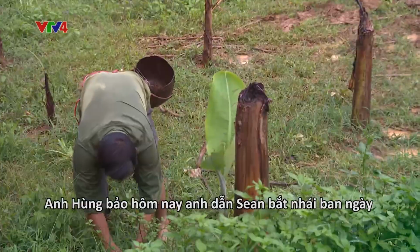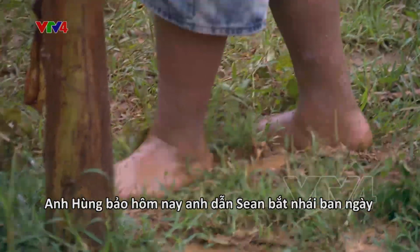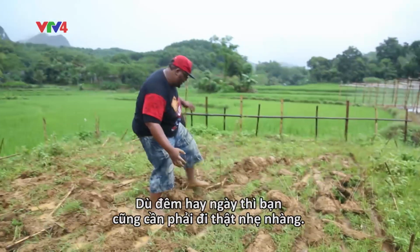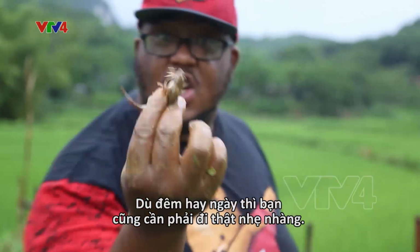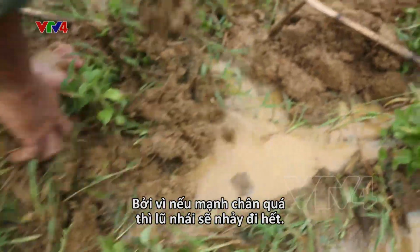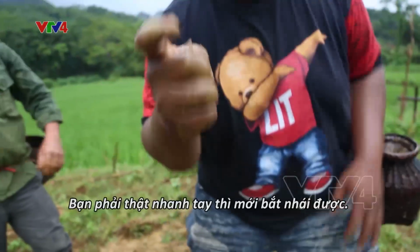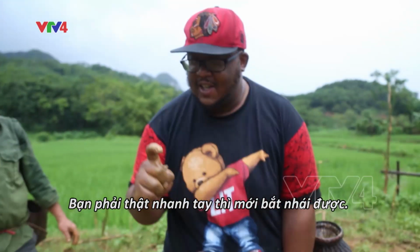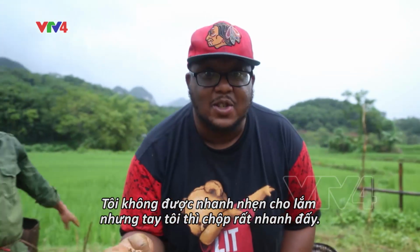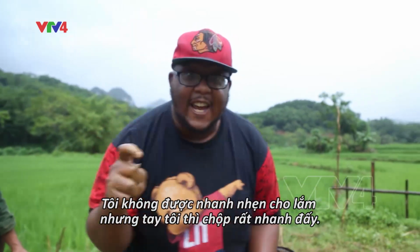According to whom, while frogs can be caught during the day, most frogging is done at night. Day or night, your approach still needs to be slow and careful. Heavy footfalls withstand the frog hopping no matter what. You gotta be quick to catch these little suckers. They hop, hop, hop, jump, jump, jump. And you see, I'm not the fastest person in the world, but these hands, like lightning.